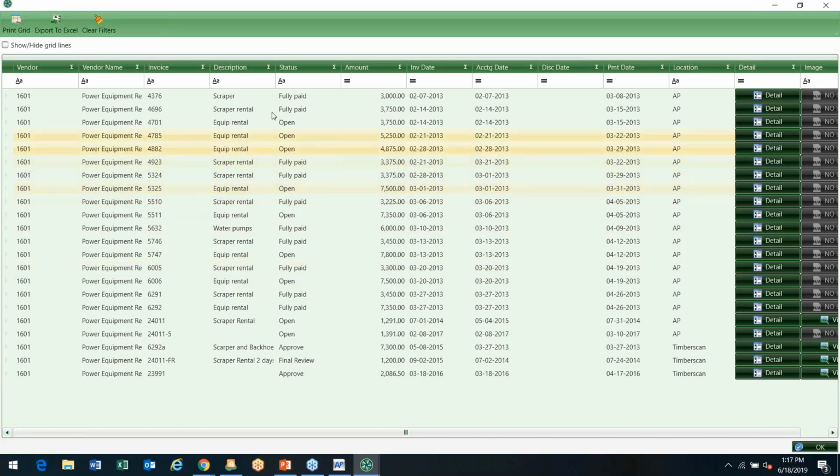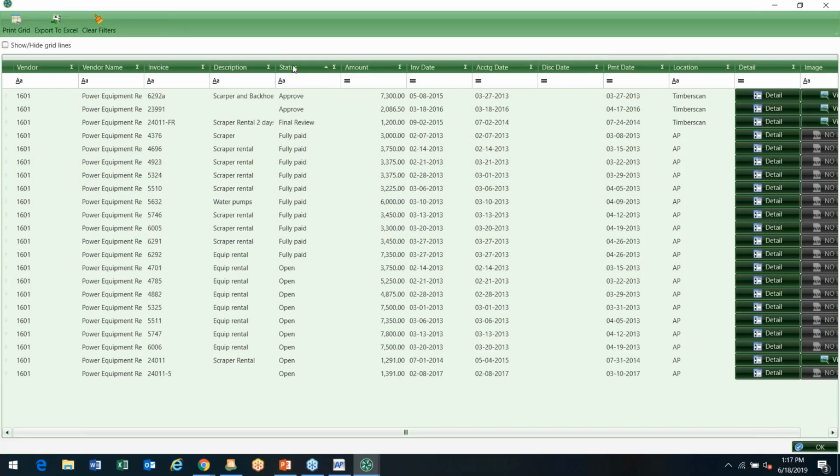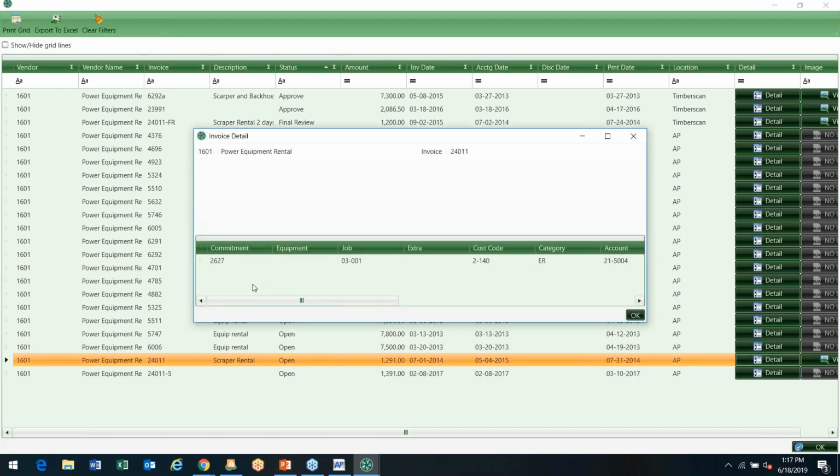It's laid out like an Excel spreadsheet. So if I want to sort by any of the columns, I can do so, or group. But what I want to do is just find that duplicate invoice. So right here, I can see when that invoice was processed initially. When I click on the detail button, I can see how the invoice was coded.